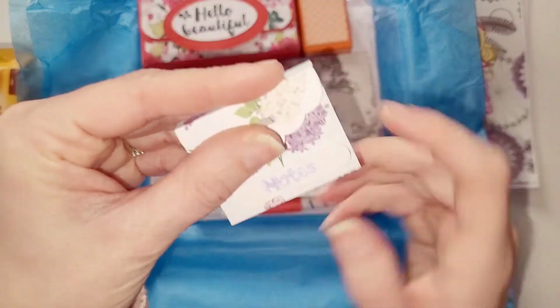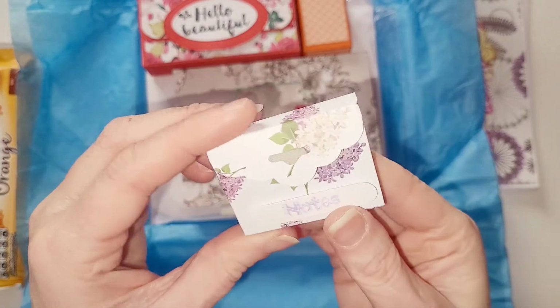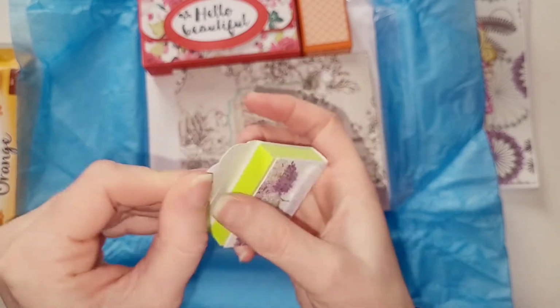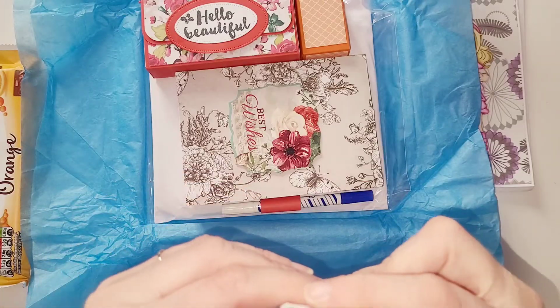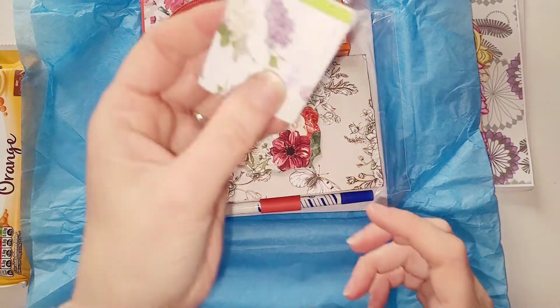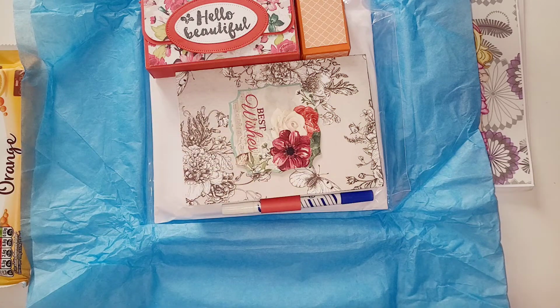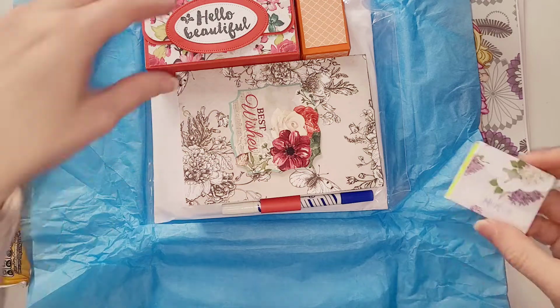And it says notes on the top. And this is flower paper here. Oh, that is lush. I love that. They're so dinky. And you know what? I've got post-it notes, but I don't know where I put them. So these would be handy to have on my desk, because I'm often writing up measurements and things. So yeah, lovely. Thank you for that, Trish, that's gorgeous.